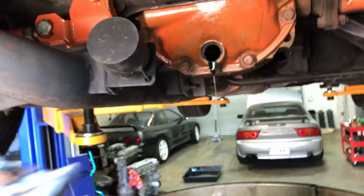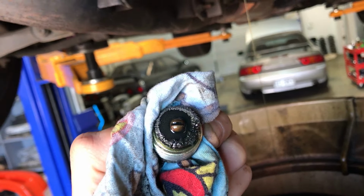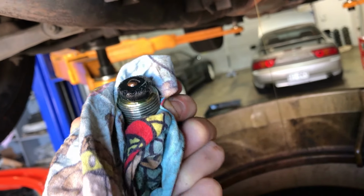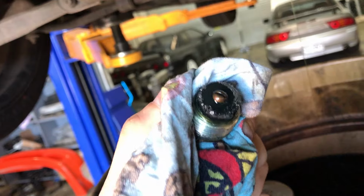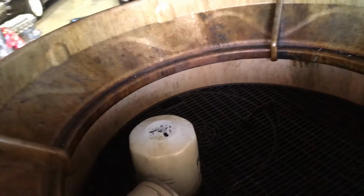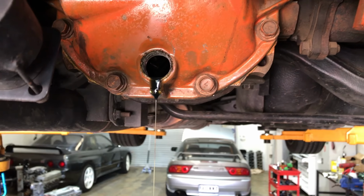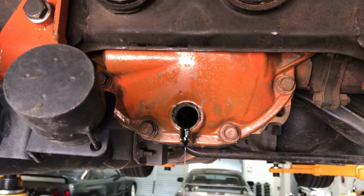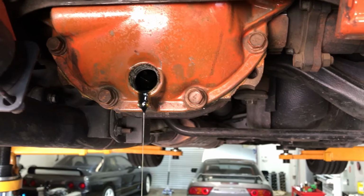So I'm draining the diff oil right now and pulled the plug out, and you can see a few metal shards there, but no big ones or anything. This is actually kind of what you normally see on the diff plug magnet, honestly, so we may be okay. The crown wheel and pinion may not be damaged at all, which if that is the case, then that's awesome, and I've got a spare set for the drift car, which will be sick.